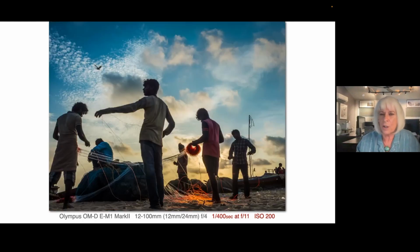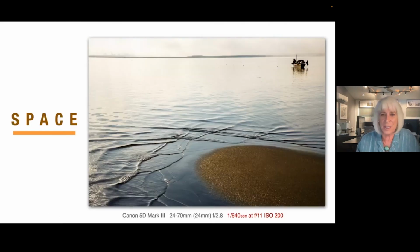I've got my primary strong colors. I'm kneeling on a beach here, moving these little inches at a time, because I have to keep the separations between all the fishermen and the ropes and things like that. And the bird, of course, was a gift.